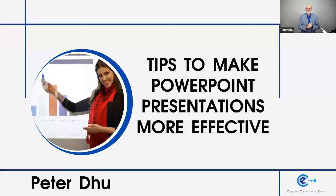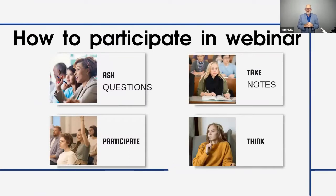So tips to make your PowerPoint presentations more effective. Please ask questions as we go, take notes, think about your previous presentation, think about an upcoming presentation. Are you going to adjust your PowerPoint slides? Are you going to reduce the PowerPoint slides? Are you going to change the format to make them more effective? With any webinar, it's really important to focus on what you can do in your own public speaking style, in your own workshops, in your own training.